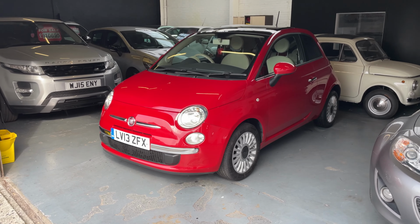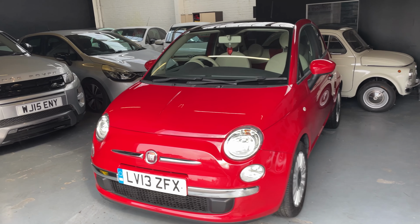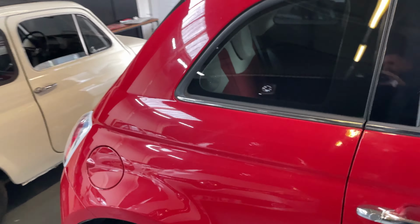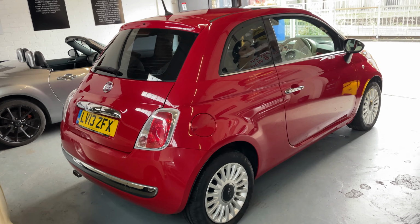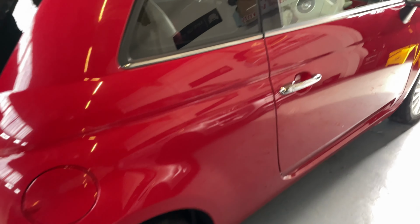But let's have a look, just appreciate, probably one of the cleanest Fiat 500s we've ever had in stock, especially for the year. So if you saw this previously on the channel, it's covered 22,000 miles. And what a mint little car this is. Came up really nice with that wash on the outside. We haven't polished it, that is exactly how it was. Just a wash and a chamois. Wheels have come up lovely.